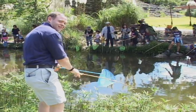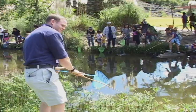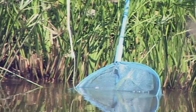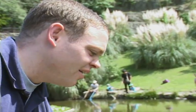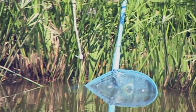You gotta let it chill on the creek bed for a second, like a minute. Oh, he got one. I've had some success so far. Oh, I've got a bite. Got a bite here. Oh, I thought I had something. It's the one that got away.